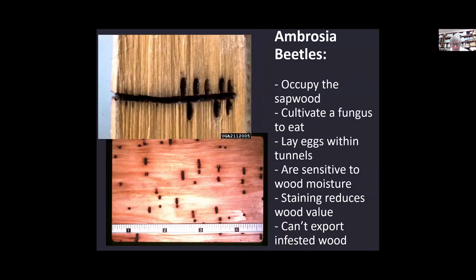The beetles occupy the sapwood. So that's the outer wood where water is carried from the roots up to the crown. They cultivate fungus to eat. They lay eggs within these tunnels. Sometimes they build side chambers for the eggs and larvae to grow in. Not all the time, but they're super sensitive to wood moisture. Staining reduces the wood value, and you can't export infested wood. Just like in the European Union, stained wood is degraded and can't be traded.